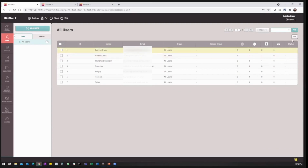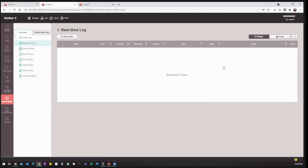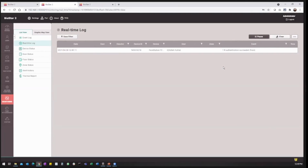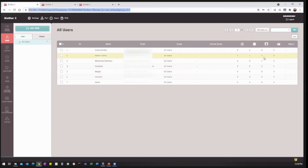If you can see now in the real-time log, I show my face. It got authenticated. As we know, it got authenticated using the visual template because of the photo. Then at the same time, it captured my IR template and updated my template in the device. So next time I show my face, it is now both fusion, which is IR and visual. But the first time was just visual. So this is how we upload an image for a user. Any question about upload image?